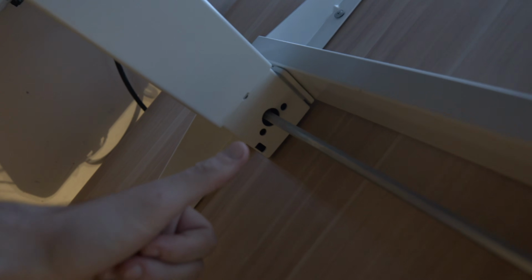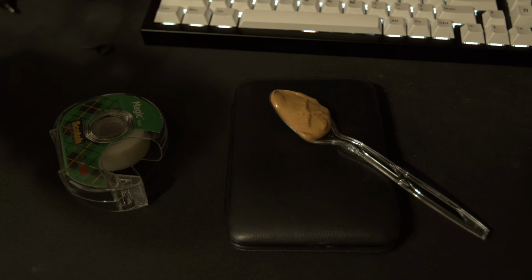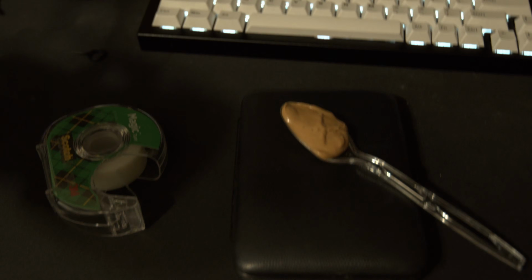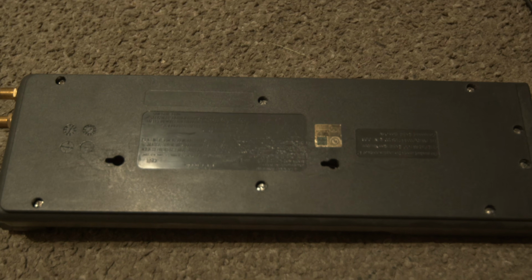Now I need to do some light cable management. What do these 2 things have in common? I'll give you a second to think about my genius plan I have, and that I have no idea if it'll work, by the way. Does it somehow make more sense?